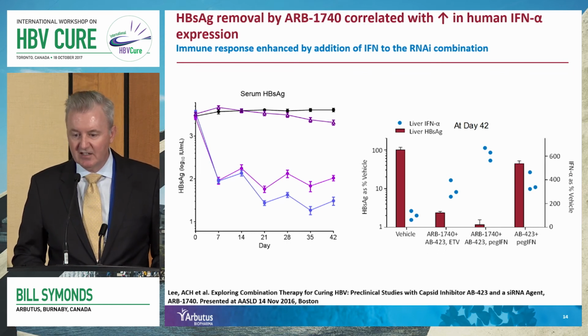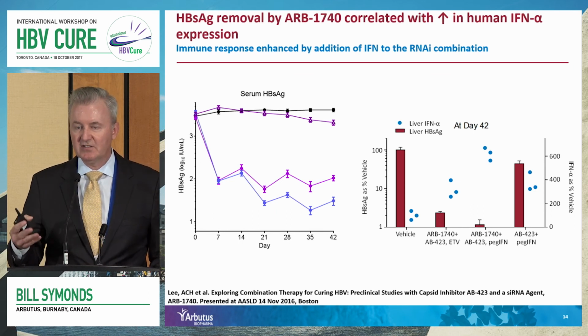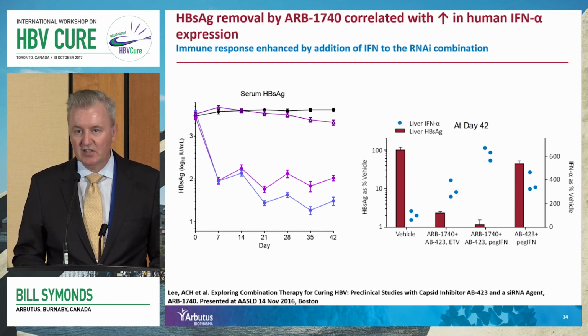On the right-hand side is actually looking at liver levels of hepatitis B surface antigen in the bars, and the dots are liver interferon alpha as measured by human RNA. So upregulation of RNA, because these are human hepatocytes, if you remember, implanted into that immunocompromised mouse. So what you can see with the vehicle, you see high levels of S antigen, low levels of human interferon-producing RNA. When you see the combination with 1740, the RNAi plus just entecavir, you see that the S antigen goes down and the RNA goes up a bit.